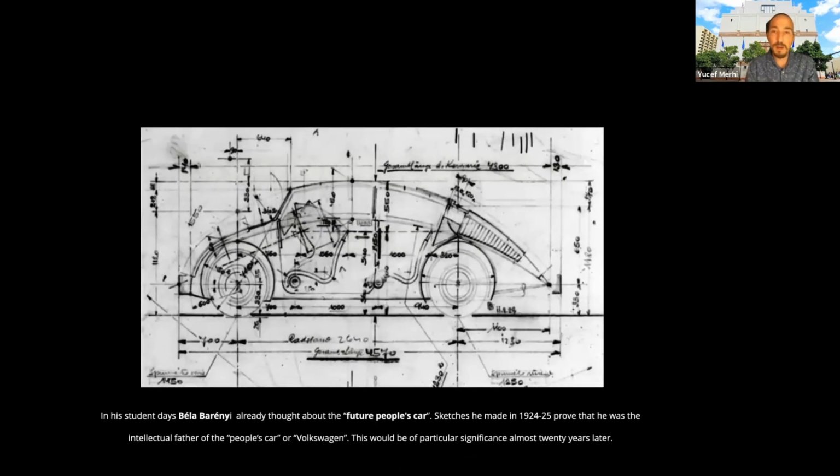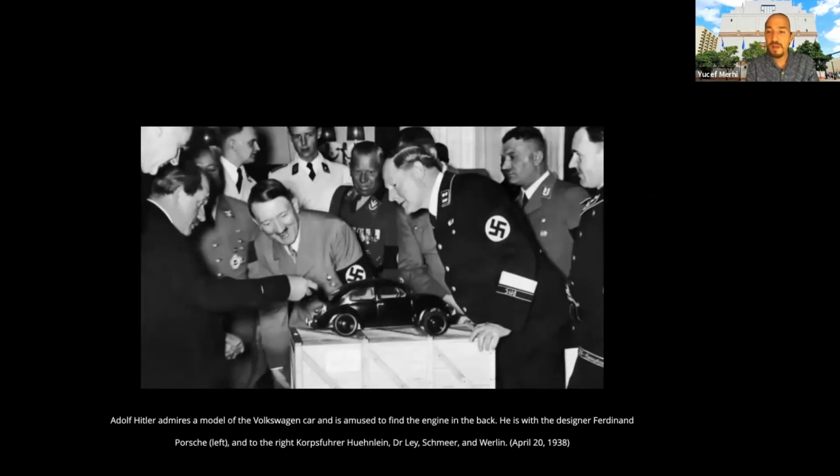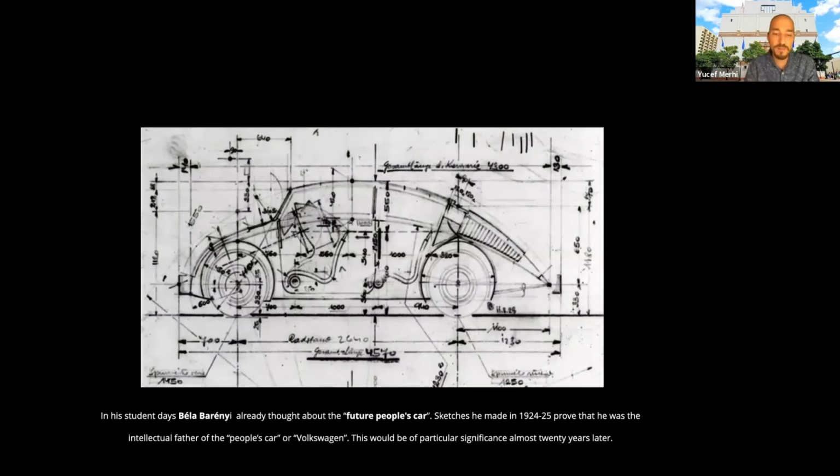So this is an interesting drawing, which was not the blueprint of the Volkswagen, but a car that was designed by Bela Barenyi, who is credited with having conceived the basic design in the mid-1920s, 5 years before Ferdinand Porsche claimed to have made his initial version. And both Porsche and Barenyi worked at Mercedes-Benz. And then Barenyi kept working until the end of his life. And the car also had many similarities with the Tatra, which was made in Czechoslovakia.